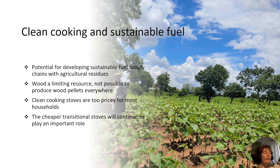So to my last slide, in summary, there is a big potential for developing sustainable fuel supply chains with agricultural residues. A challenge is the characteristics of this raw material, a more demanding fuel. But wood is a limiting resource and it's not possible to produce wood pellets everywhere. Clean cooking stoves are too pricey for many households and a big barrier. And in many countries, I think the cheap transitional stoves will continue to play an important role.